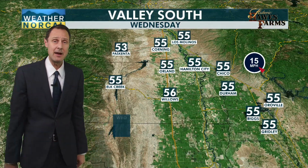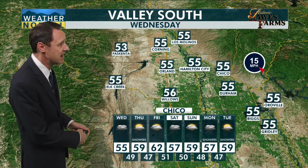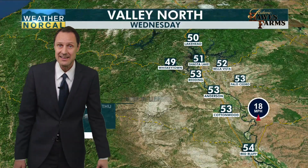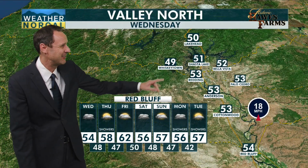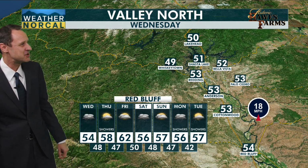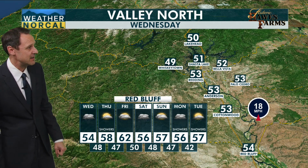We take a look at our Valley neighborhood forecast brought to you by Haas Farms, and you've got those temperatures in the mid 50s. It will be cooler tomorrow because we're not going to see much in the way of sunshine at all. It'll just be kind of a windy and wet day. 51 degrees for the city of Shasta Lake, 49 in Shingletown, 53 degrees out in Anderson, and 54 for Red Bluff. Here's your 7-day outlook.